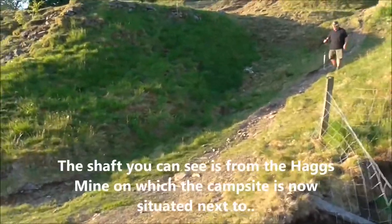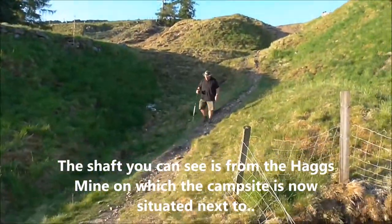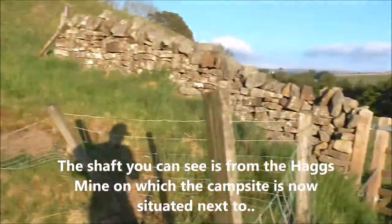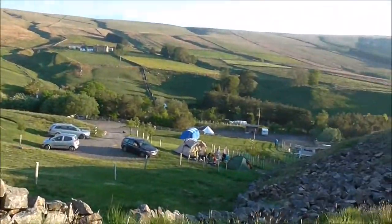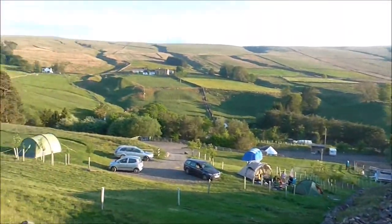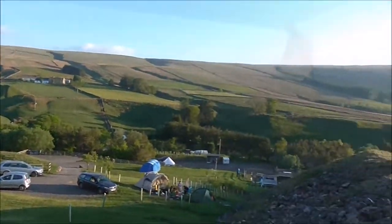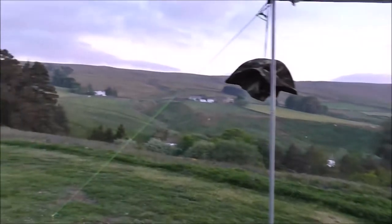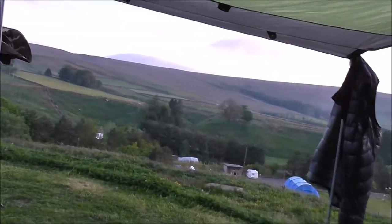Well, that's us back down from our evening walk. It was very pleasant. Nice walk up, Paula. Yeah, lovely. Right, so just overlooking the campsite now. Beautiful evening. So, have some tea now and a few beverages. Well, we're back in the tent now. Look at the lovely vista. It is beautiful. Couldn't recommend this campsite better.